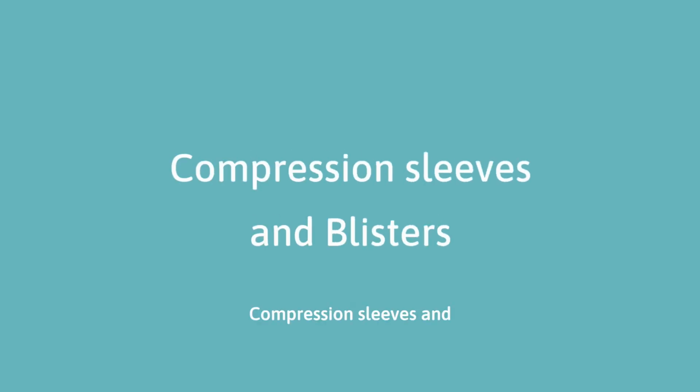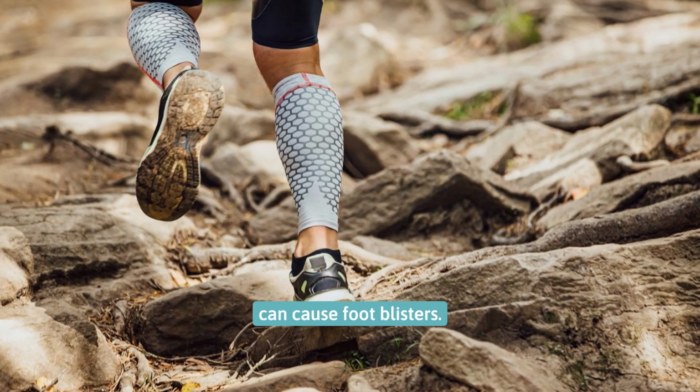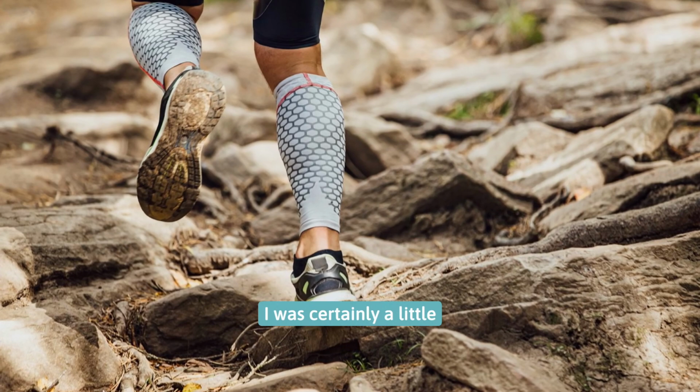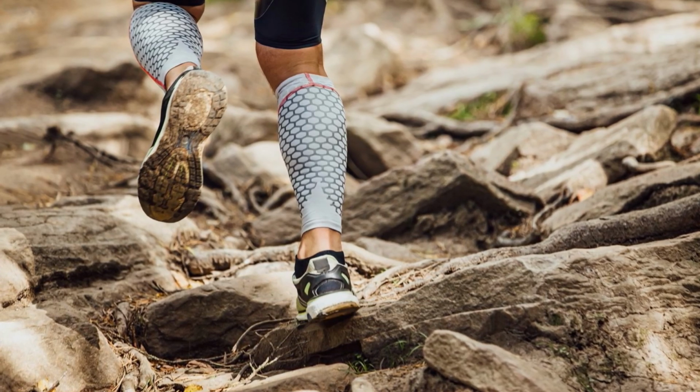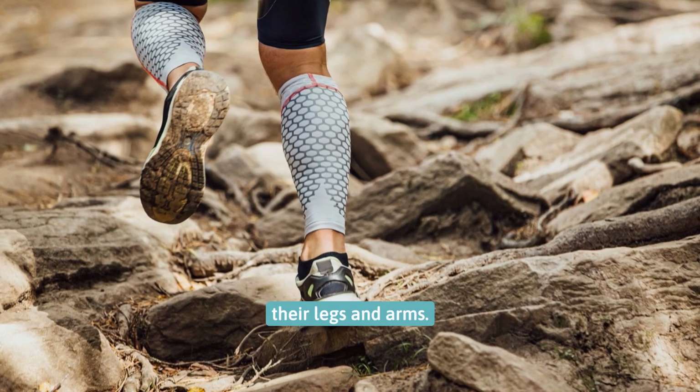Compression sleeves and blisters. You may wonder how compression sleeves can cause foot blisters. I was certainly a little surprised about this too. Quite a lot of the participants wore compression sleeves on their legs and arms.